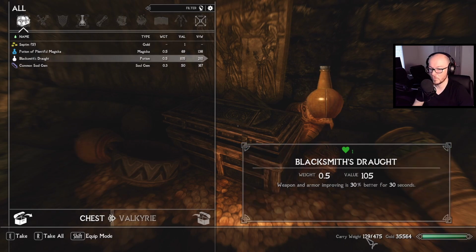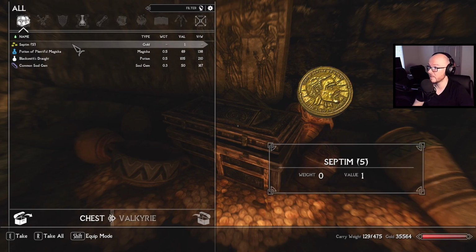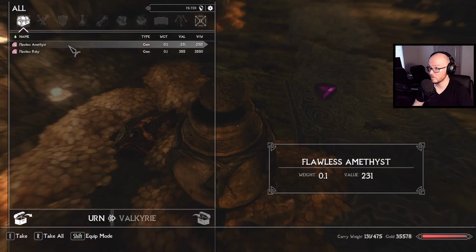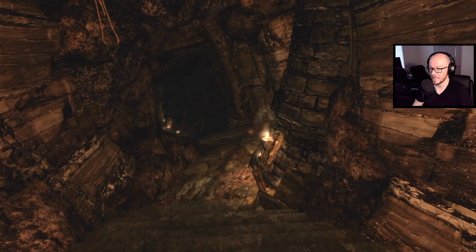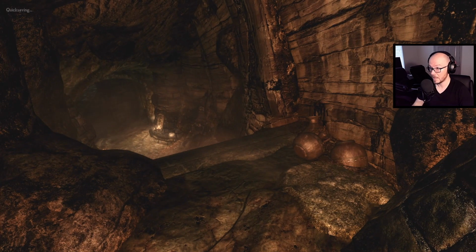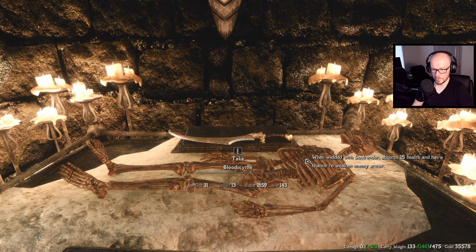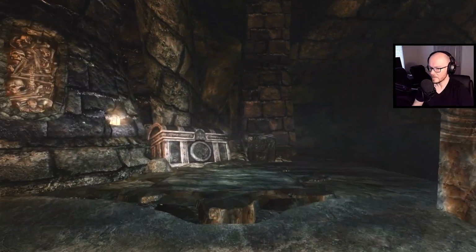I'll have you know, before we started, my carry weight was at like 40 or 50, so take that. The fact that it's given me a bunch of healing potions tells me it's like, get ready to use all of these. That's okay. I think we'll be fine in here. As he quick saves. When wielding with Soul Render, absorbs 15 health and has a chance to weaken enemy armor. Nice. We'll get that here in a second.